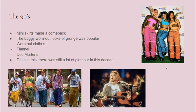Mini skirts made a comeback. Fun, fun, fun. The baggy, worn out look of grunge was popular. Here's some grunge folk over here. Kurt Cobain was also in the whole grunge scene, and he was definitely probably the face of it. I don't know. So grunge was worn out clothes, flannel, Doc Martens. But despite this, glamour was definitely still popular in the decade. Here, these ladies, TLC, bright colors, fun.